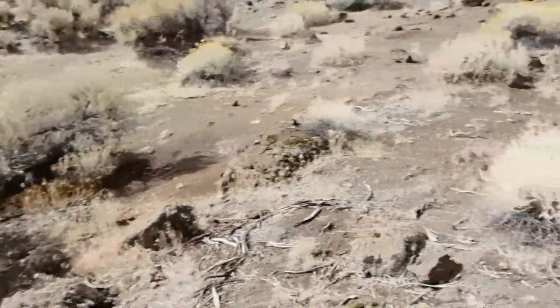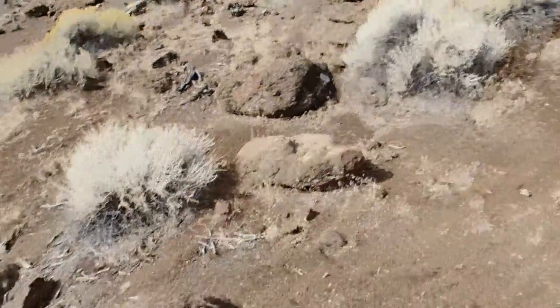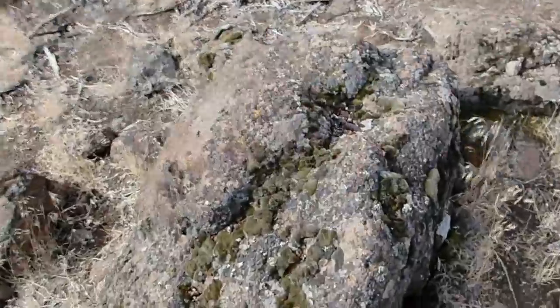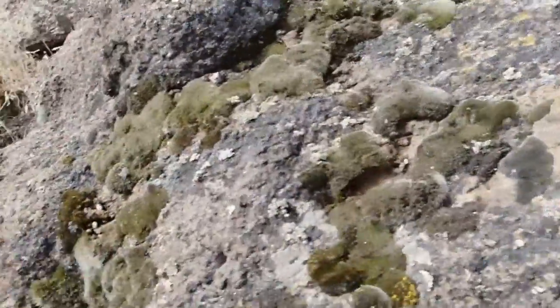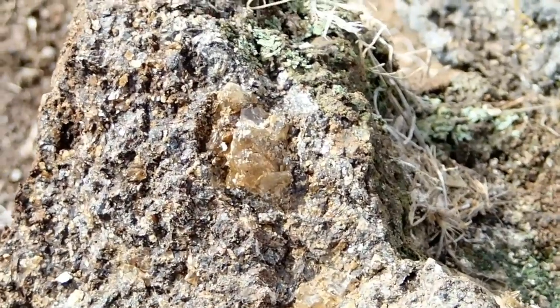Hello everybody. Well, I'm out here playing with rocks. Lava rocks, as a matter of fact. I want to show you something here. There you go.